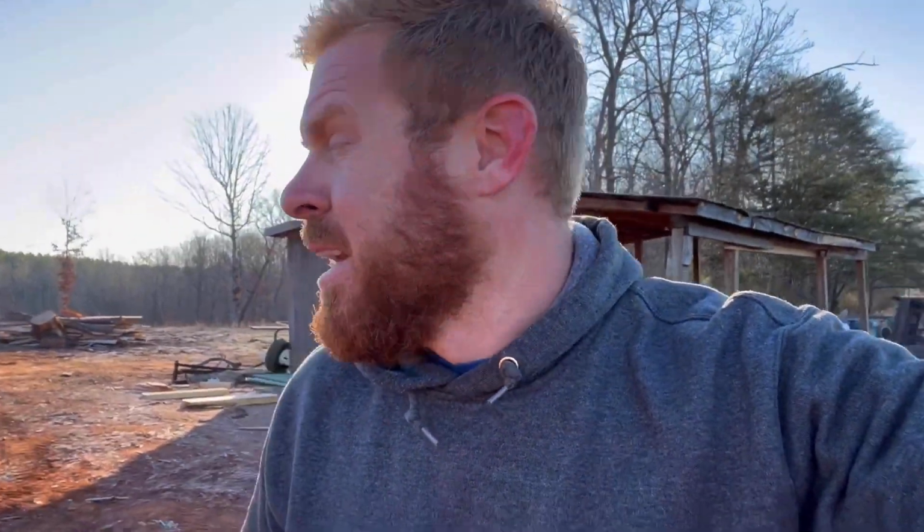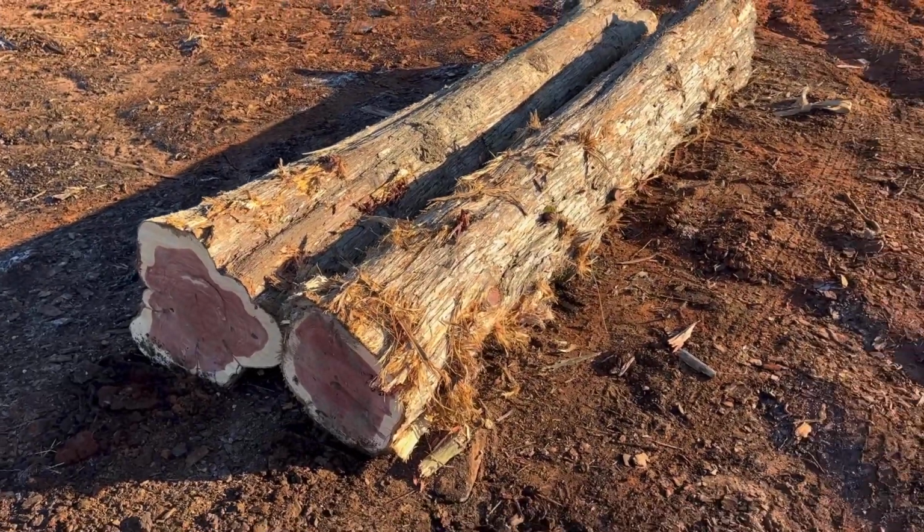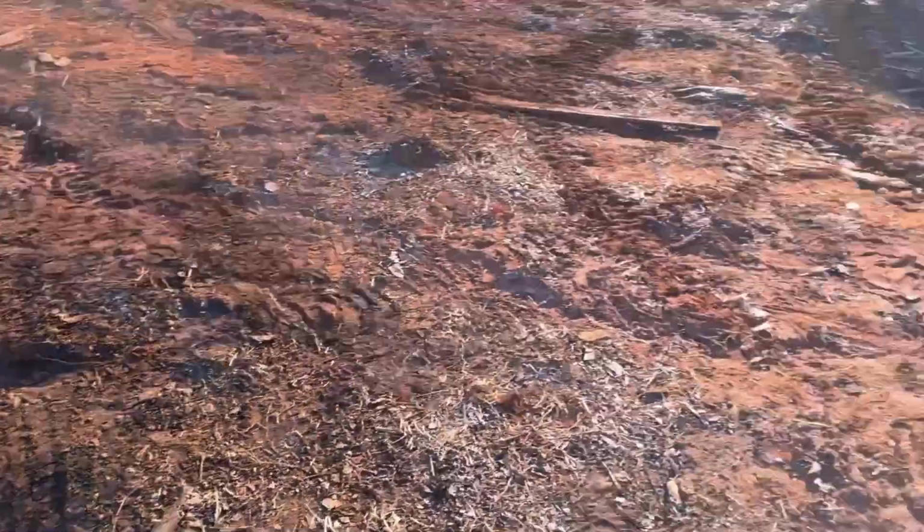So it's the next morning here at the mill, and let me show you the logs I got from yesterday. One's on the sawmill already. It's right back there, ready to be cut, and the other 2 right up here. These are the other 2. It's them 2, and that one at the mill, the one I got yesterday.